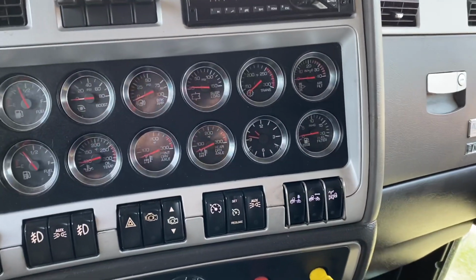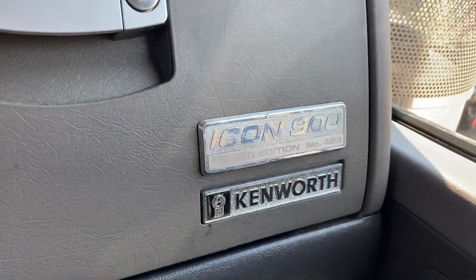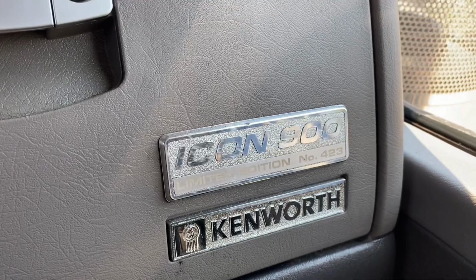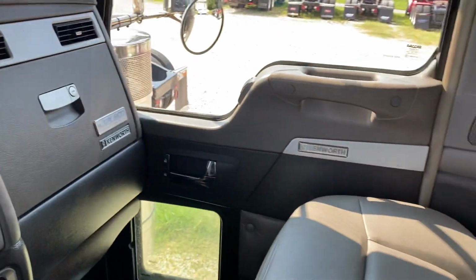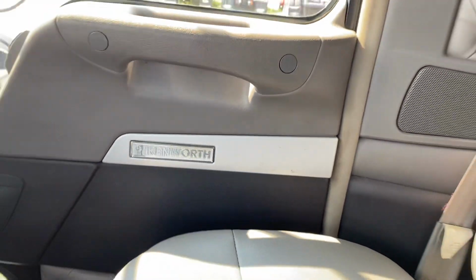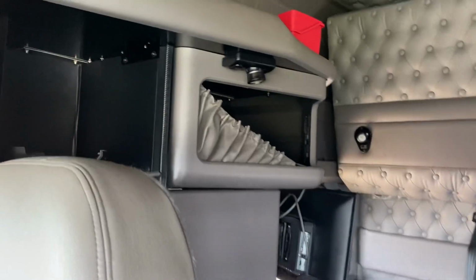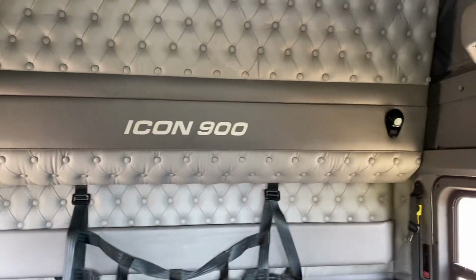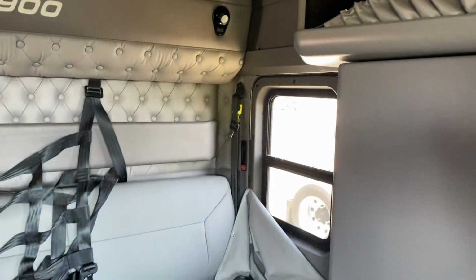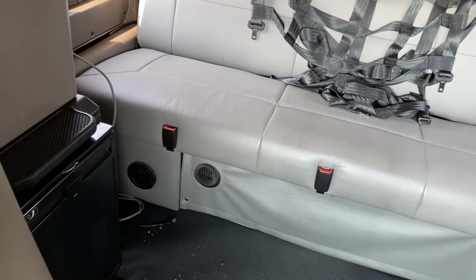If you haven't seen the inside of the Icon 900, they're a little cooler than just your regular W900s. This is a limited edition, 423. It's got your door panels, just your interior dash panels are a little bit different. This one's got the studio package and couch in the back, over the fridge.